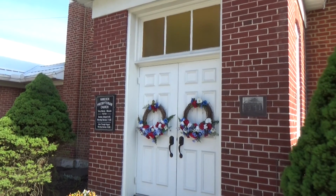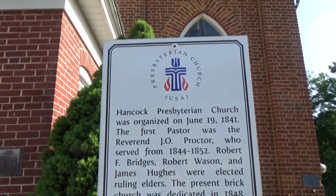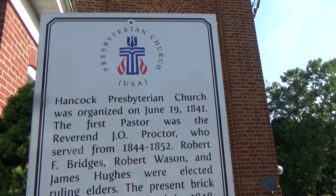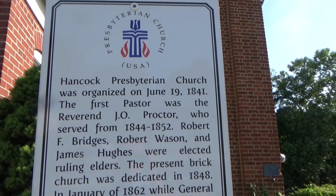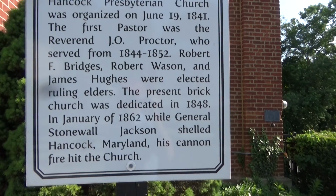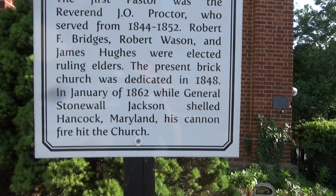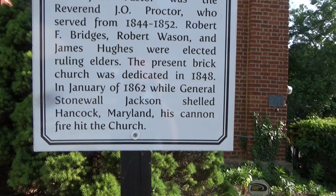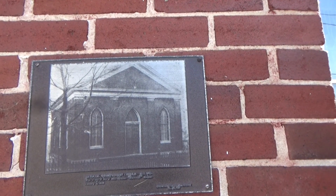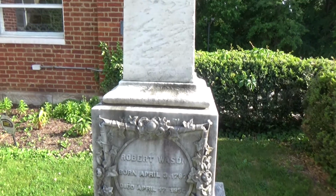The Hancock Presbyterian Church has an interesting history. It was organized in 1841, and in 1862, General Stonewall Jackson shelled Hancock, Maryland. His cannon fire hit the church. Here's a picture of the original church, I suppose, and this is a memorial to one of the founders.